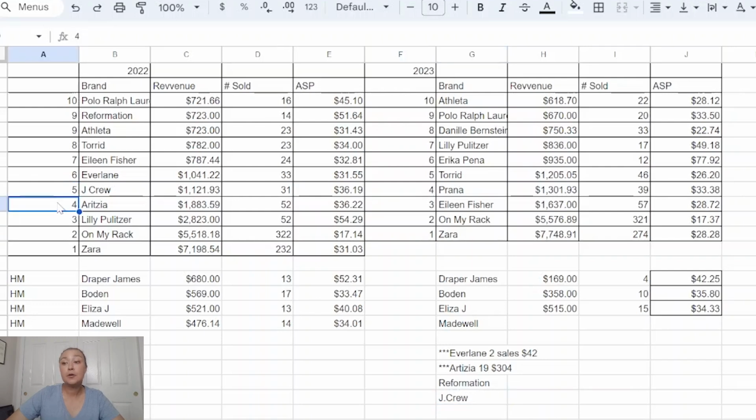It wasn't much. Another big change was in 2022, Aritzia, the number 4 brand, was $1,800, almost $1,900. And in 2023, I only sold $300 of it. I sold 19 items, so that ASP is a lot lower than it was. I didn't do the math on it, but my Aritzia pieces have not been doing well. It could just be that they're not the right style. Maybe that brand is kind of going out of style. I don't really care. I just kind of look at my numbers, and if a brand's doing well, I keep sourcing it. If a brand isn't doing well, I stop sourcing it and I start lowering the prices to get rid of it.